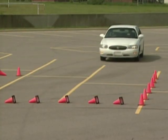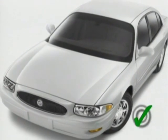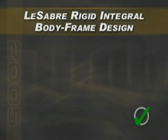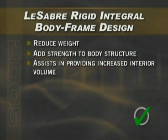Ride and handling is an area where we can easily see significant differences between these two competitors. It starts with a basic vehicle structure. LeSabre uses a rigid integral body frame configuration. This design helps engineers to reduce vehicle weight while adding strength to the overall body structure. This type of design also assists in providing a platform with increased interior volume. That's because the actual body structure functions as the frame, as opposed to having the frame as a separate component.